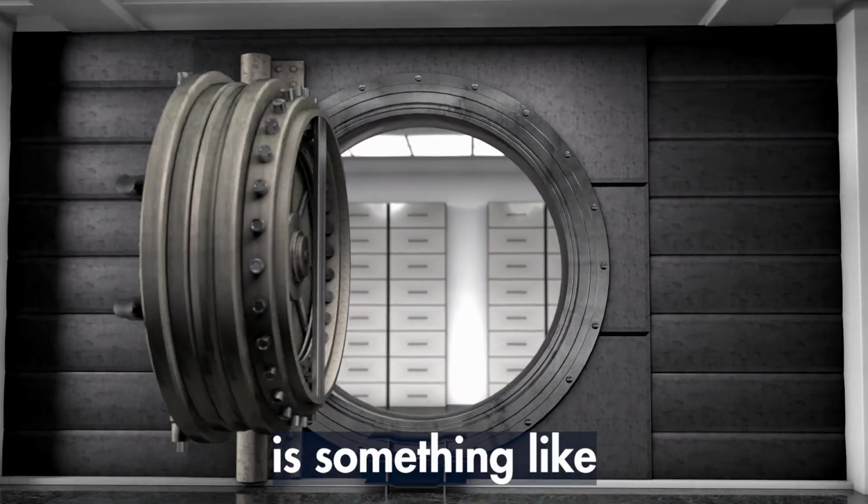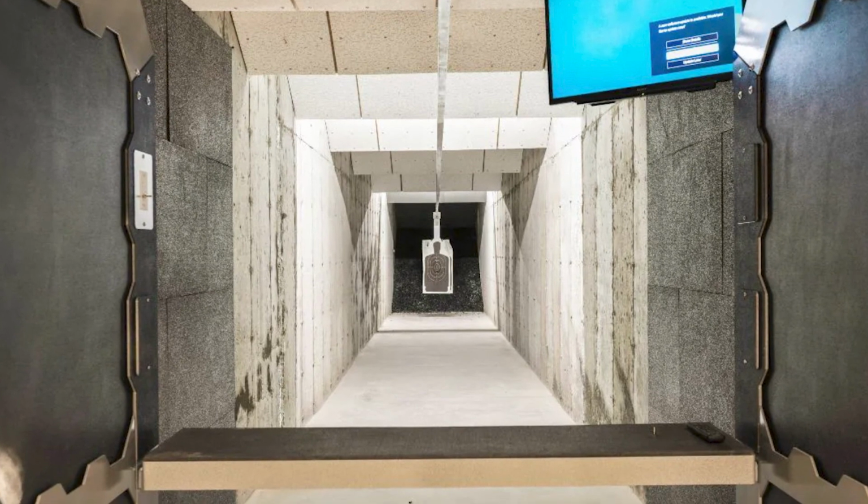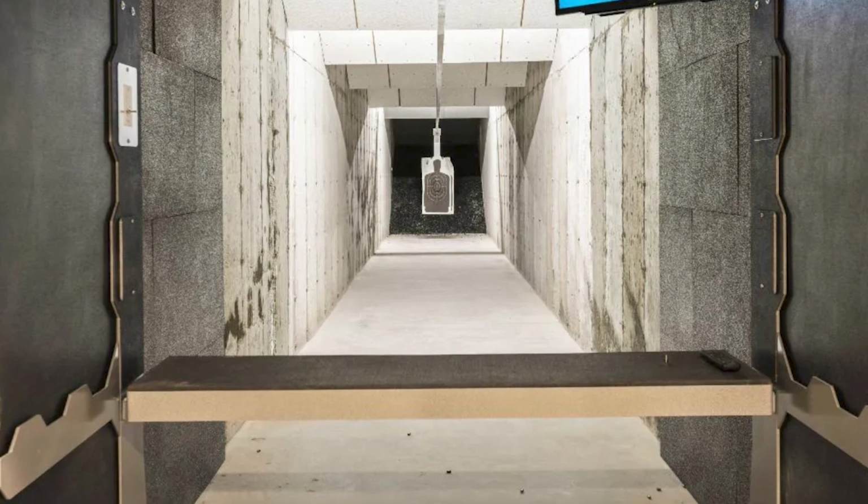This vaulted door is something like you would see in a bank. And then the guns are actually stored in a 1,000-pound Liberty safe. The shooting range is a 64 by 30 foot double lane range. This is encased in 8-inch thick concrete and sound baffling materials. One of the things this means is that no neighbor is gonna hear you when you're shooting.